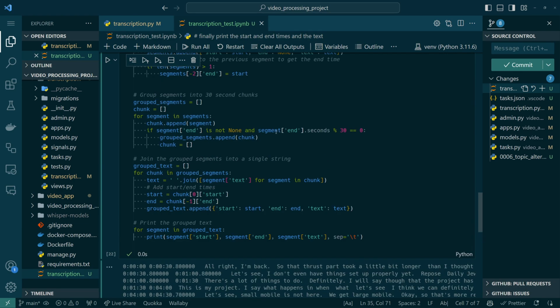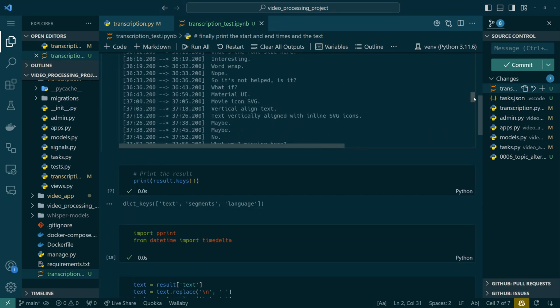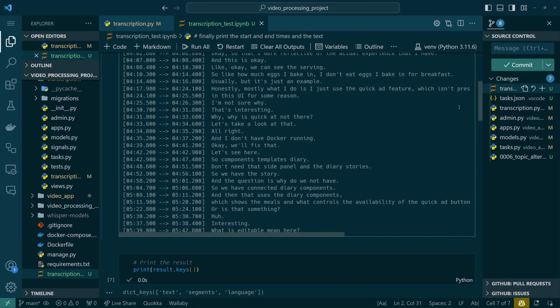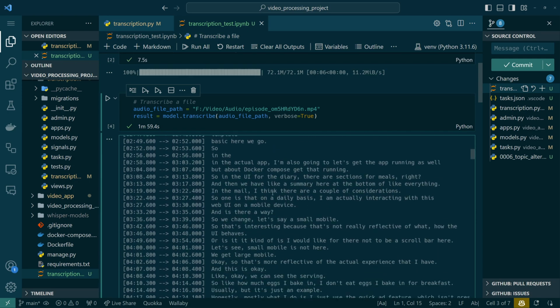So this is a bunch of stuff, but this is a Jupyter notebook. I've been playing around with OpenAI's Whisper library in Python to transcribe videos from streams. So this is from the stream last week. Just all the things that I said.